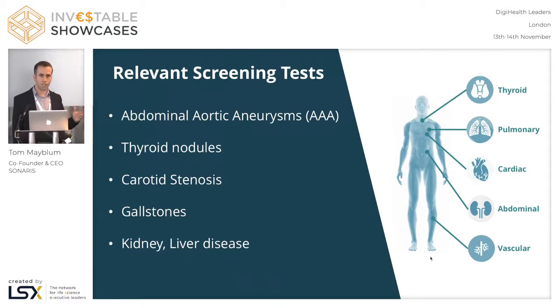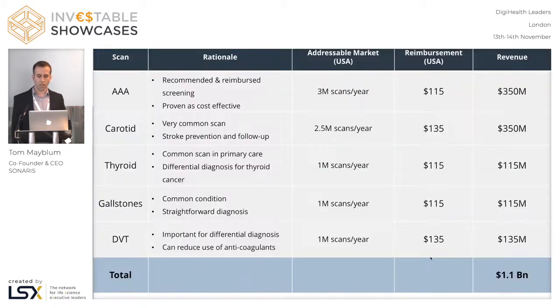For instance, screening for abdominal aortic aneurysm, or AAA, which is a vital condition that is recommended and reimbursed for screening every man over 65 for this life-threatening condition, and ultrasound is the gold standard for that. Thyroid nodules cancer screening and other indications that you can see here are all important to screen in the population for early detection and prevention. If you sum these up, for instance, in the US market, you can see the number of scans that potentially we can perform in this population and are being performed today, and the current reimbursement that's given for them, amounting to over $1 billion annually in revenue just for this market alone.